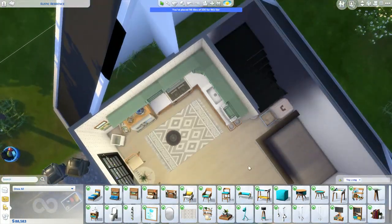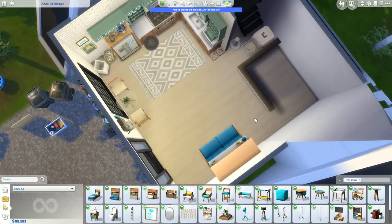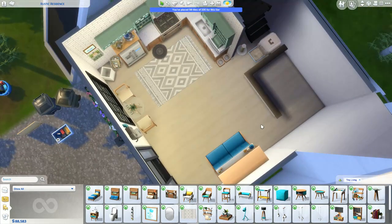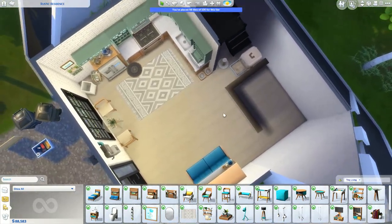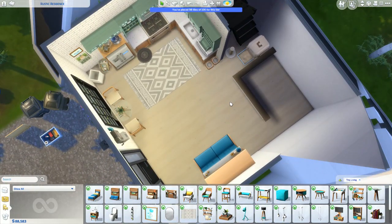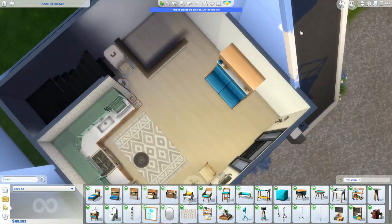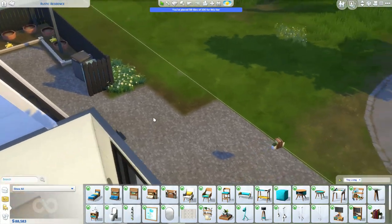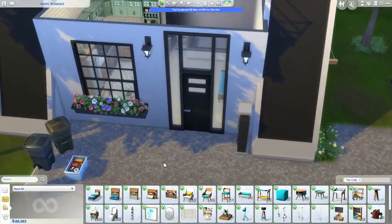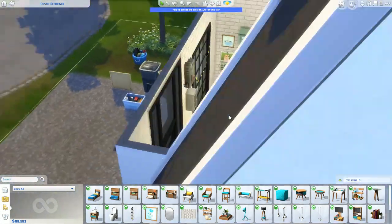Alright, how can I fix that real quick? Bring all that over here. How can I do that? You know what? It's just gonna have to be the way it is. Gosh, I just realized that. I just think it's weird to walk in and then there's a bed, even though this is a little tiny house. But then I like the window by the kitchen area.